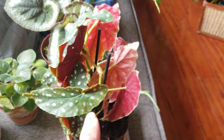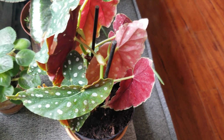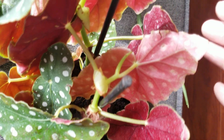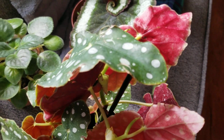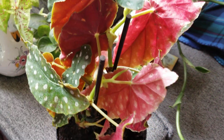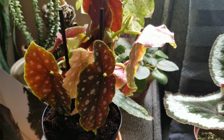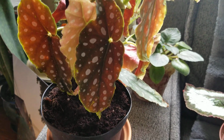So this one is sitting in my bedroom, facing the west-facing window with the humidifier on. As you can see, a little bit of damage to the top right here. But overall, it's all right. I'm okay with it. What do you guys think? That's a Hertz Begonia maculata wittii.